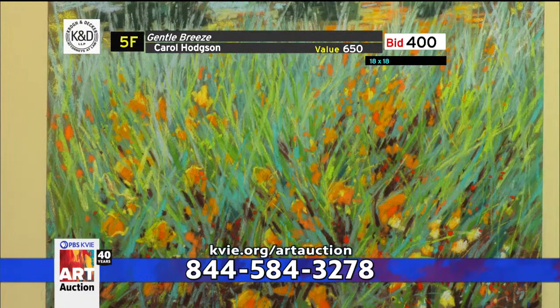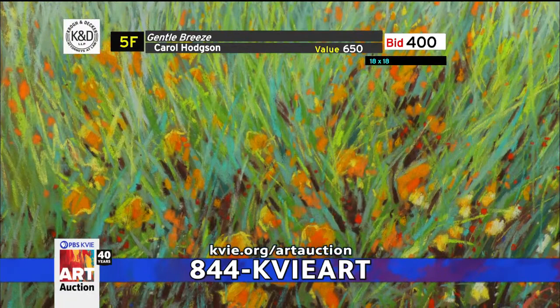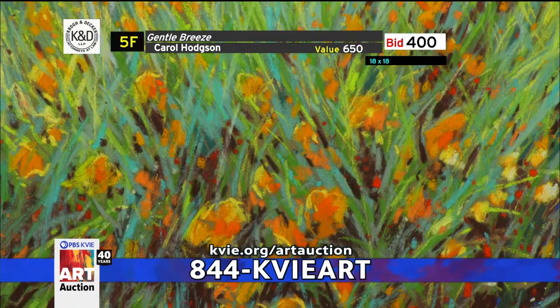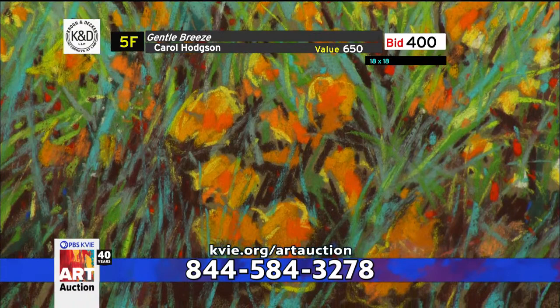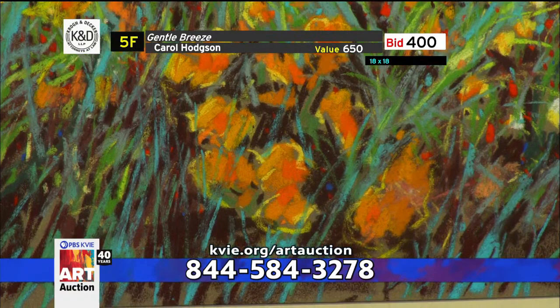It's a beautiful choice of color. I love the orange and the greens. Well, they're the poppies, you know. The poppies. Right, they're the California poppies. And she was very impressed with the spot, and the breeze was flowing through, so they're moving. They look like they're blowing in the breeze. This is really a quintessential California landscape with our iconic poppy flower.